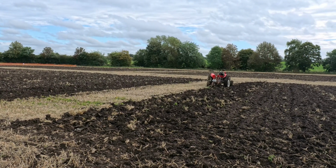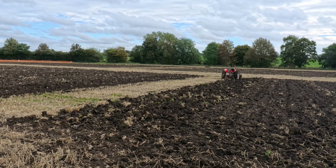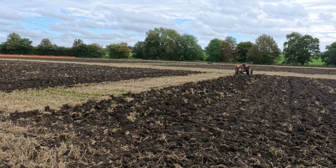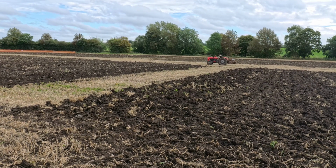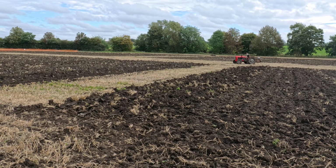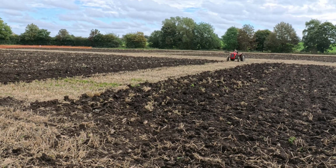Ploughing is becoming a bit of a pariah in the farming world. Farmers tend not to plough anything anywhere near as much as they used to, because it damages the soil structure reputedly, and basically doesn't do the soil a lot of good. And of course, if you don't need to plough, why would you put diesel in the tractor to plough when you can direct drill or, you know, minimum till, or I think that's what they call it.